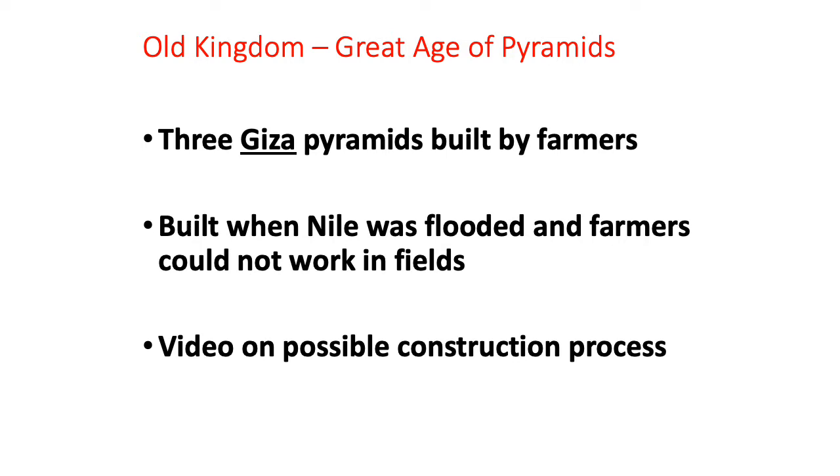And as I mentioned earlier, these three pyramids were built when the Nile was flooded in the summer and the farmers couldn't work in the fields, so they were given bread for themselves and their families for working on the pyramids. They were also considered to be very loyal to the pharaoh. And the pyramid, of course, was the funerary monument for the pharaoh. There is a video in the module on the possible construction process.